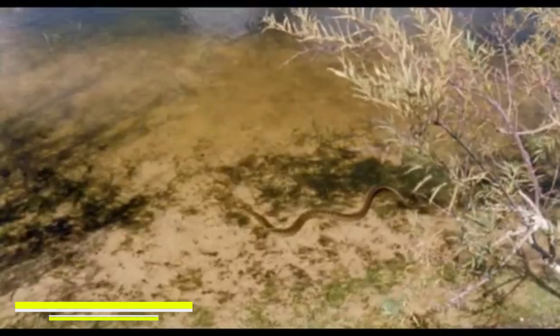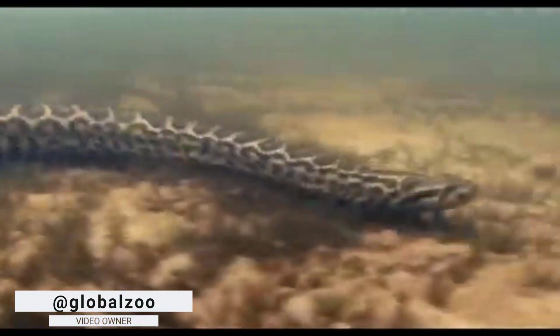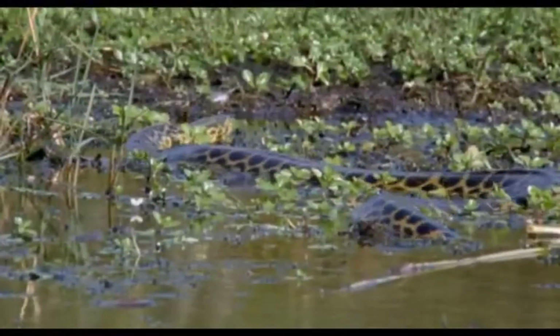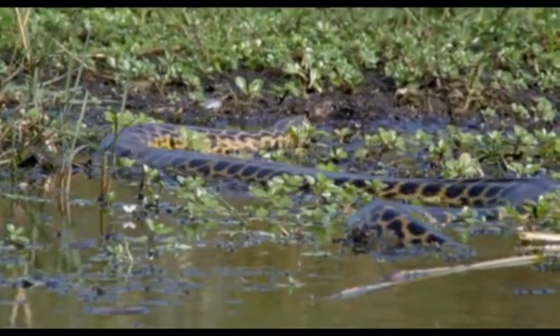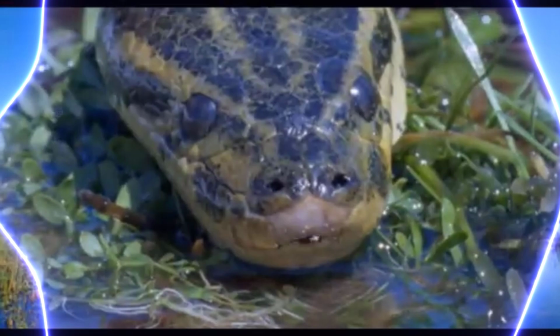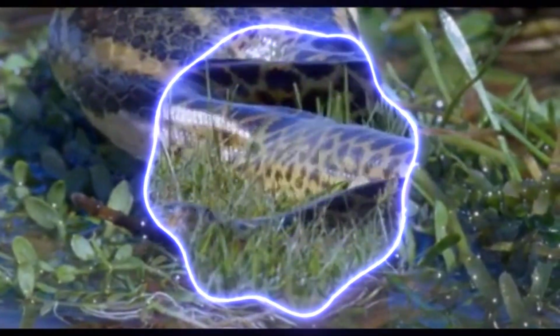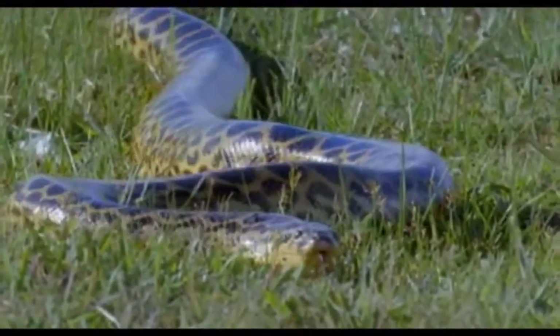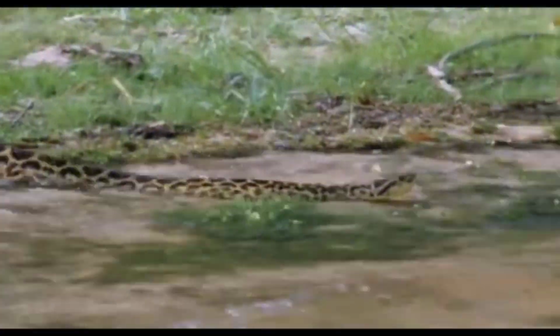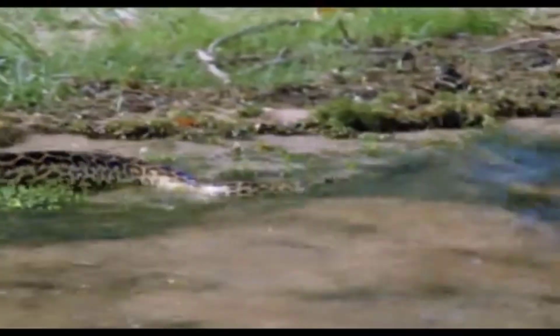The Amazonian anaconda belongs to the boa constrictor family. And although it's not poisonous, it's still one of the deadliest creatures in the rainforest. Anacondas suffocate and crush their prey before swallowing them whole. This mighty reptile essentially sits at the top of the Amazonian food chain, but does occasionally fall prey to caimans and jaguars. After a large meal, an anaconda can go without eating for months, depending on the size of the ingested animal.